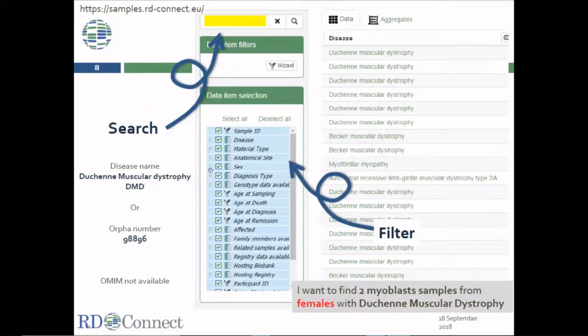So what you would do is search, starting usually from this bar. In my case, it will be Duchenne muscular dystrophy. You can type that, or you can type DMD, or you can type the ORFA code of DMD, so typing the number there. Unfortunately, OMIM code is not supported at the moment, so we only have the ORFA codes in there. And sometimes some data may be case sensitive. So if you don't find something, it might be just because of the case sensitivity.